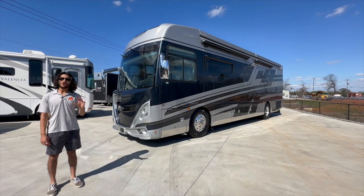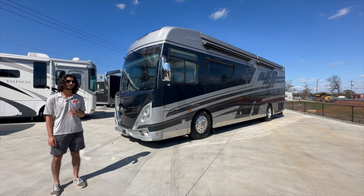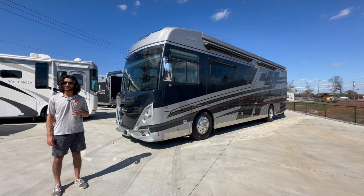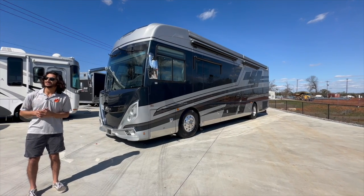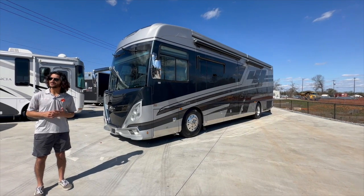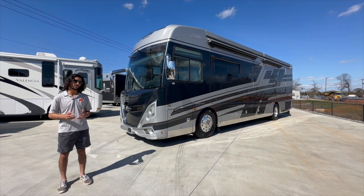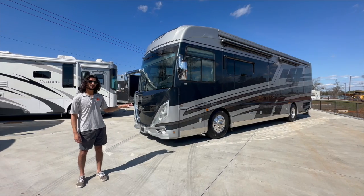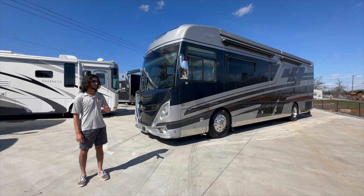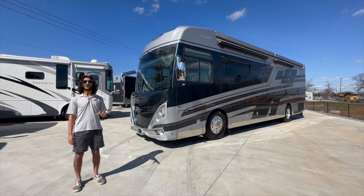This coach, by all measures, is a top shelf 37-foot coach with some things up its sleeve from the fundamental build quality aspect that remind me of some of the days of that older high-end motor coach, such as Monaco, Country Coach, and some others out there. That being said, this is a full-fledged 2023 model, like new, and it will absolutely knock your socks off.